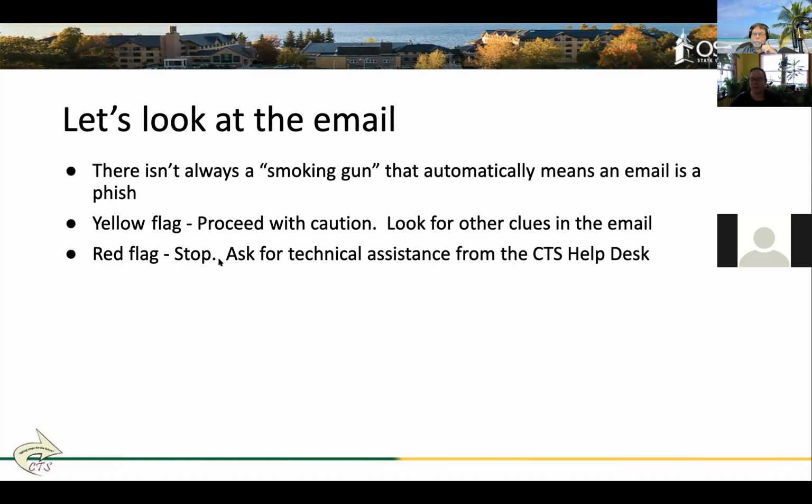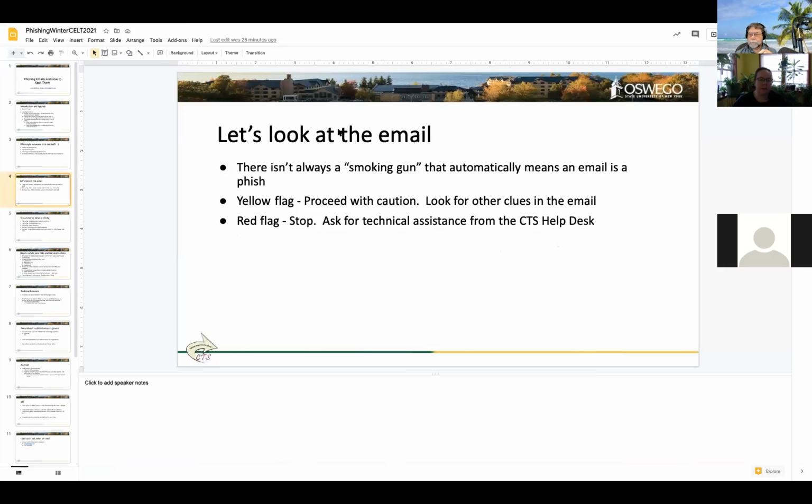For the most part, I have to categorize these characteristics this way, because there isn't always a red flag smoking gun that automatically means a phishing email is a phish. Sometimes you'll see maybe three yellow flags in an email, but it is a phishing email. There isn't always one particular characteristic that makes an email fishy, but the more yellow flags and red flags you see, the more certain you become that something is phishing. So let's take a peek at the email.